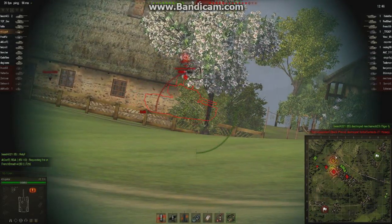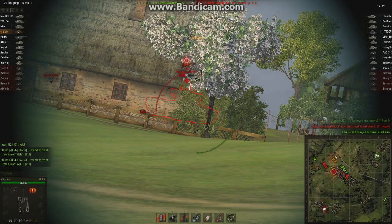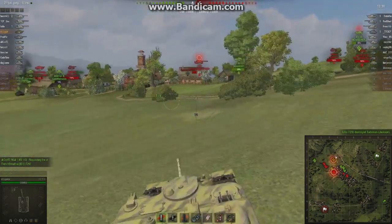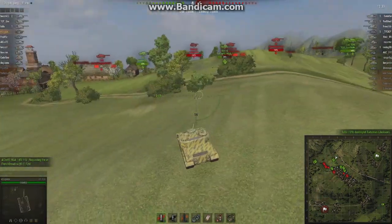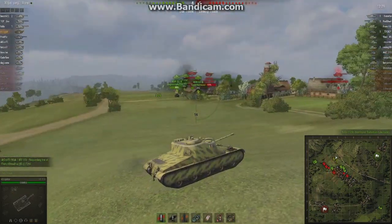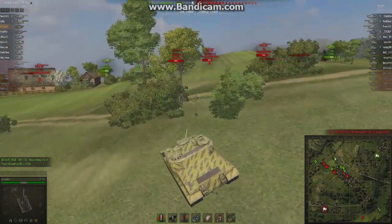Yeah, I'm going to try to crit him and keep him busy. He's going to aim at me. Yeah, I mean, we can do... See, here's one of the issues with the tank. The gun does penetrate, though, and that's good, but it's a little lackluster on the damage. 150 damage to a tier 8 or tier 7 heavy.